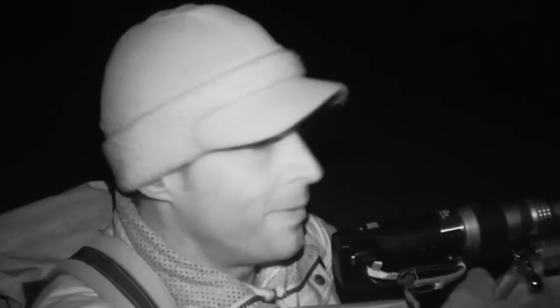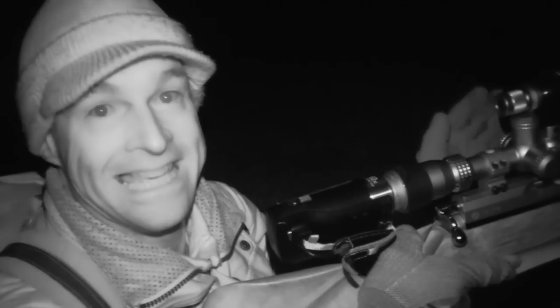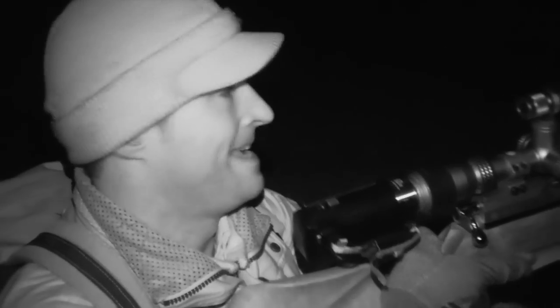If only they were all that obliging. That one was sat nicely out in the open, really good clear shot, and it sat tight while I crept in. So that's another one in the bag.